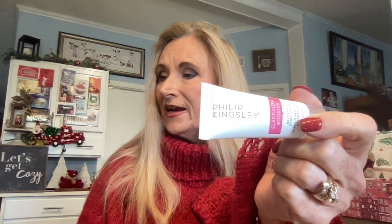They use that Elasticizer Booster name a lot. But anyway, you put this into your hair wash routine and indulge a little extra shower time with this self-care product. This is going to add elasticity to your hair, is what I am understanding. And it is a restoring conditioner. So very good. Philip Kingsley is a good brand. And that was number 18.